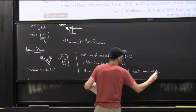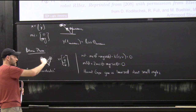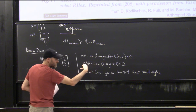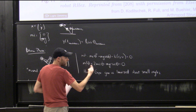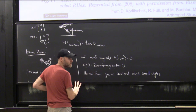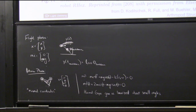If you linearize around the upright, which effectively is assuming that this deflection is relatively small and the angle that sweeps through is relatively small, then you take the linearization of that equation. Even though r and theta appear in complicated terms, you can of course linearize it. Sine looks like theta, cosine looks like 1, and things simplify out to a linear set of equations that you can integrate forward in the same way we did for the apex, or for the aerial phase.